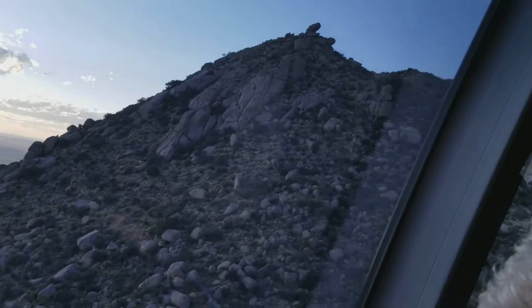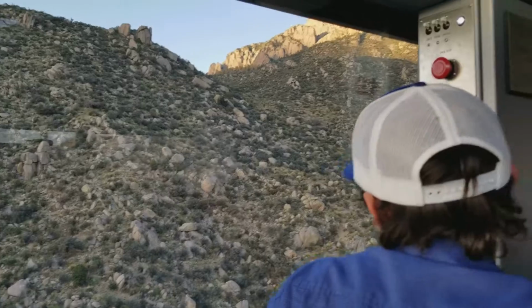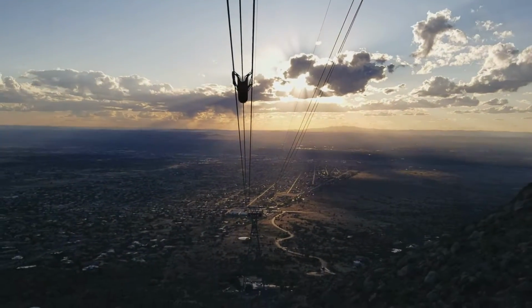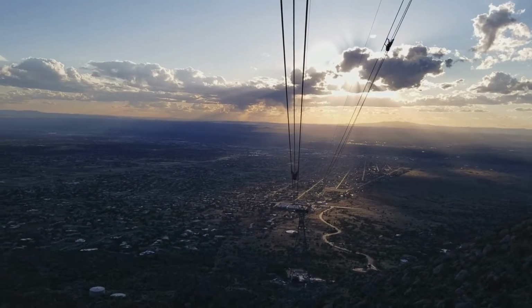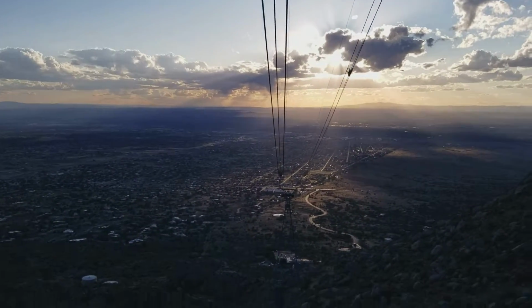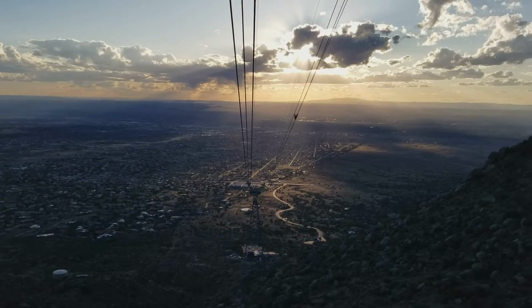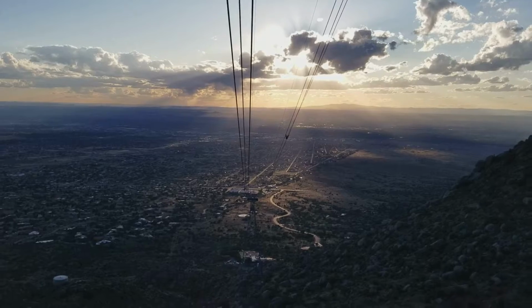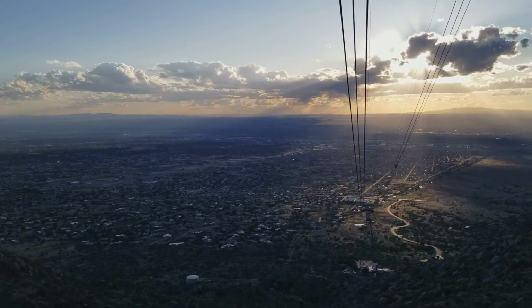How much bigger are these new cars compared to the ones when they first opened? Same size. Are they really? Yeah, they shouldn't be any different. I thought these were bigger. They might be a little taller. Maybe that's it. Look, there's supposed to be a black bear out there. Please don't go out the window. I don't know exactly where he is, but my cabin opposite is down on the left-hand side. Yeah, sometimes you catch them, sometimes you don't. It just depends what you decided to play with.